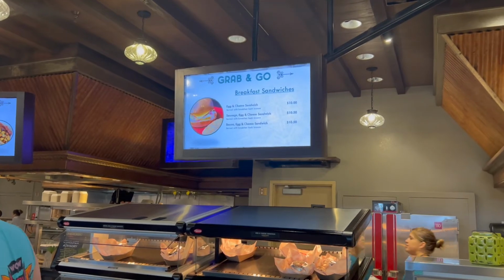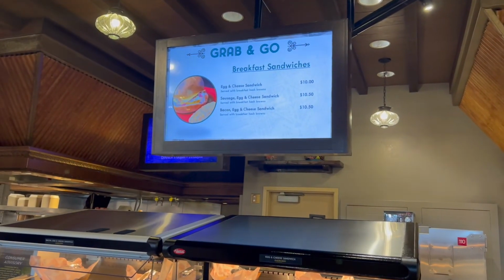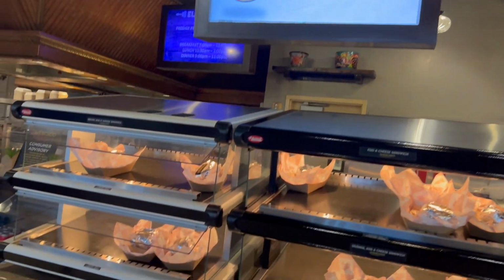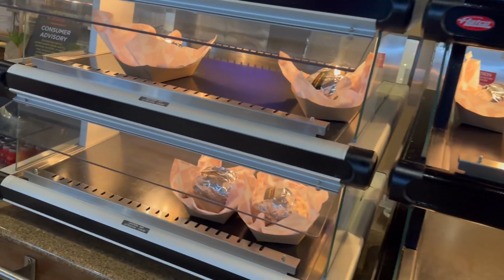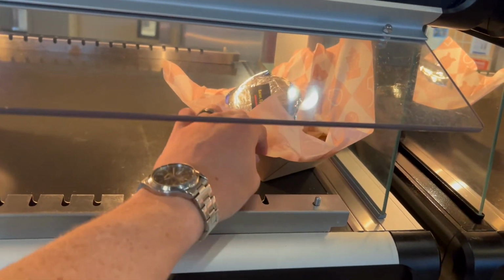So we saw what they had on the Cafe Rico's menu yesterday, so I think I'm going to go for one of these breakfast sandwiches. I'm looking at the bacon, egg and cheese sandwich. Let's see. Yeah, let's get one of those.